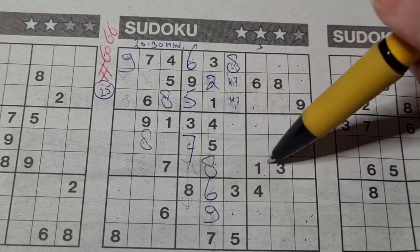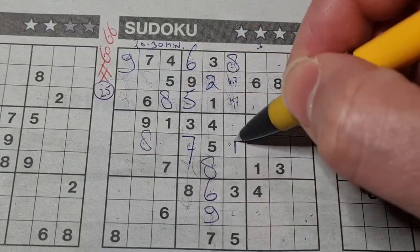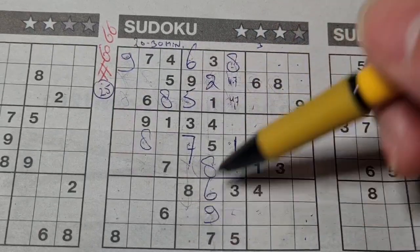1 in this row, 1 in that row, so in the middle row the only place left for the 1 should be there.